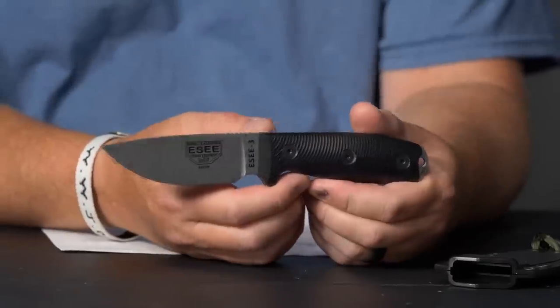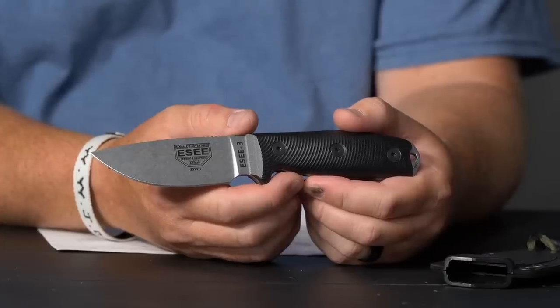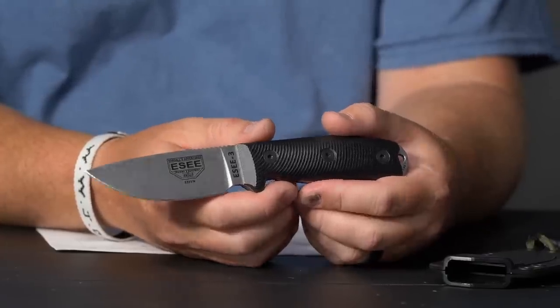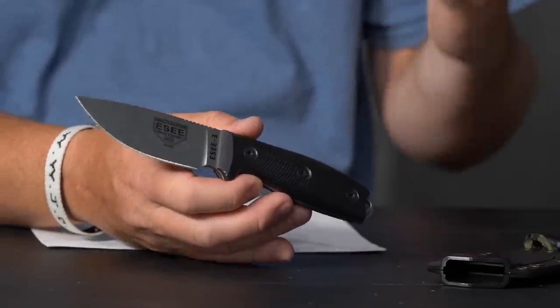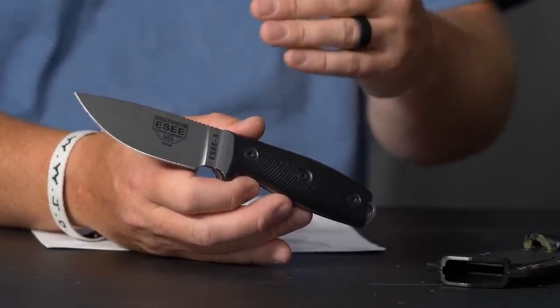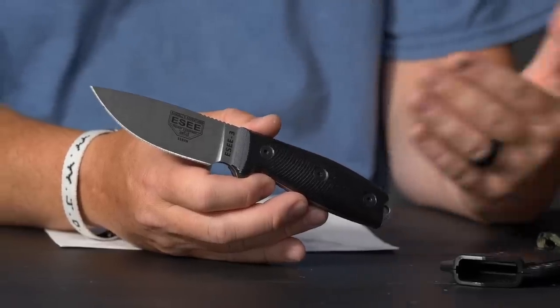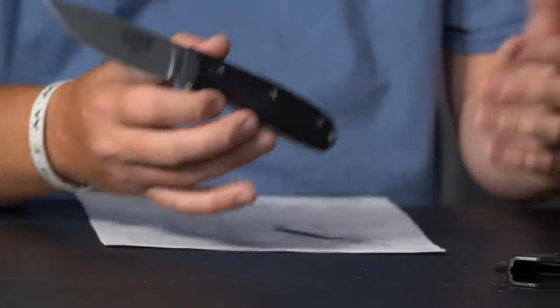You guys know SE. These are literally, they go out and beat the tar out of these. They use them for actual survival. They go out and they do classes and stuff like that where they literally are using these knives. They're teaching these people how to use these knives for survival. Use them more as an all-around tool, I guess you'd say. But the SE3, let's see who we got here.